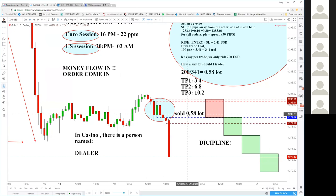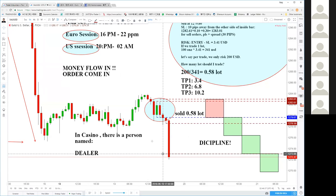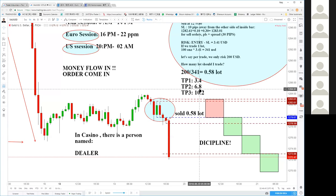You trade the plan, 0.58 lot, boom, and it directly hits your target, right? TP2 already hit. In just 1 hour, you enjoyed a waterfall of gold and you have this $6.8 move and you win 400 here.